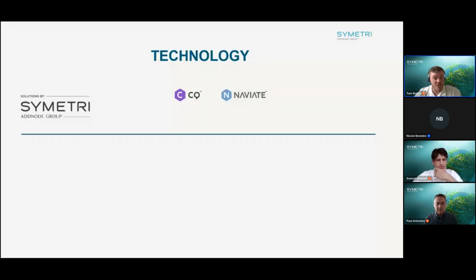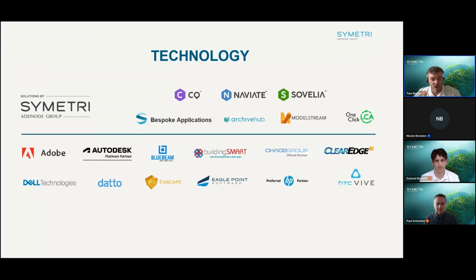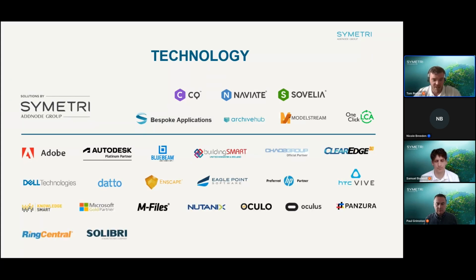In terms of the technology offering, across the top, you can see own tech solutions that are developed in-house, and across the bottom are all the partners that Symmetry are partnered up with. This includes the likes of Autodesk, Dell, Celebri, etc.